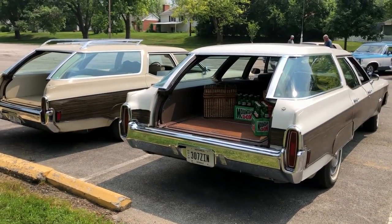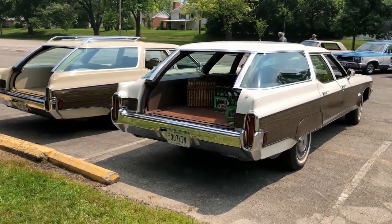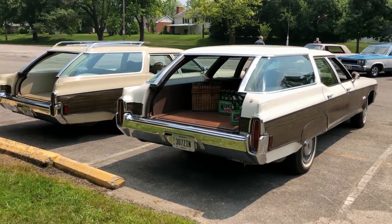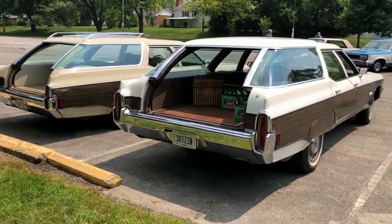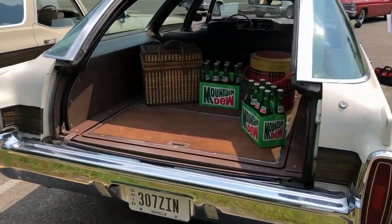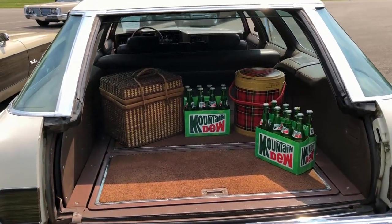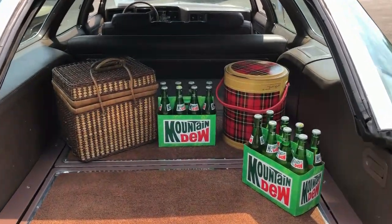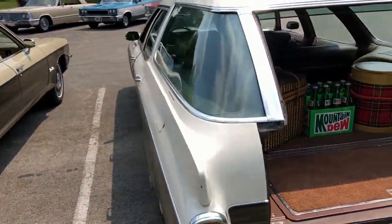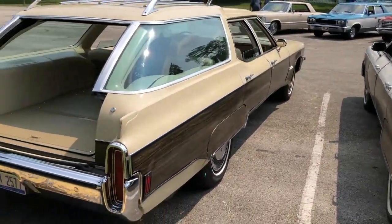So the year was 1971. GM came out with the full-size station wagons. Olds, Chevy, Buick, and Pontiac all came out with the same body style, where the glide-away tailgate disappeared down in the bottom and the glass goes up in the top. This one here belongs to Ted. He's got it decked out here for the '70s. Nice wagon, coming from Washington State. And we got another '71 beside it.